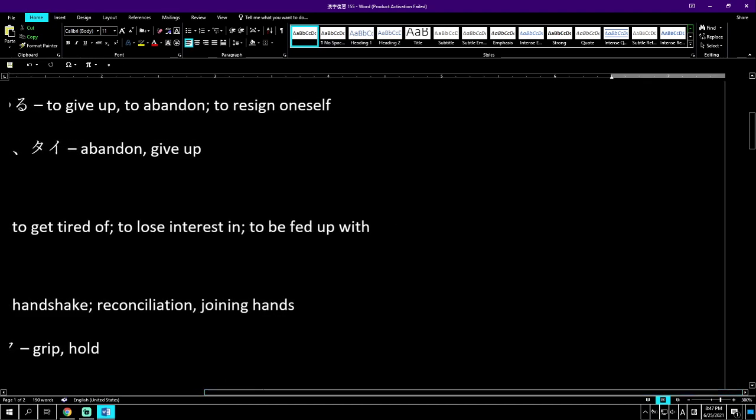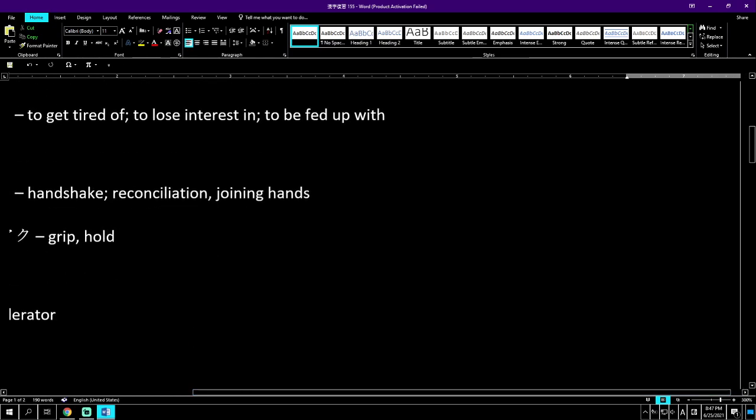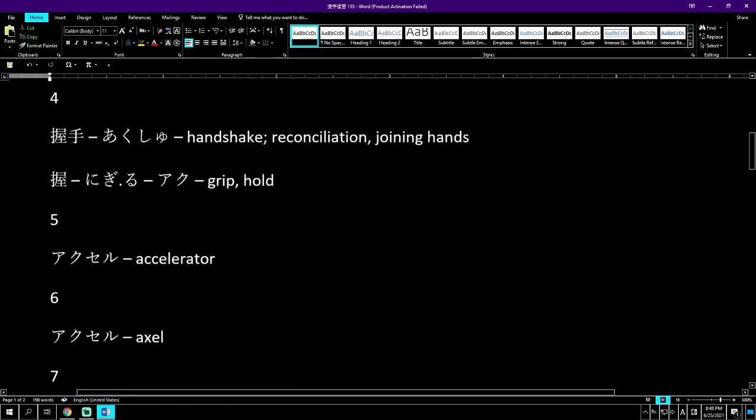That was probably the most fun I've had doing this in a long time. 次は握手, which is a handshake or a reconciliation, which is a hand underneath a roof, or aku. And shu is just a hand. Akushu is a reconciliation or a handshake. The accelerator or an axle is akuseru.